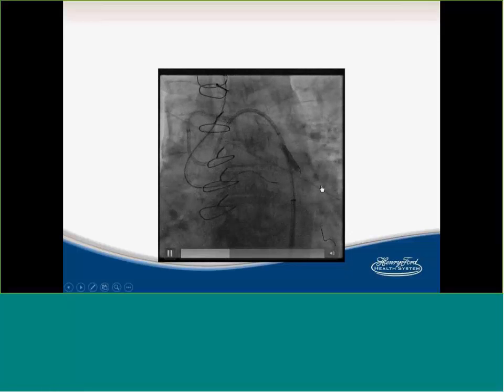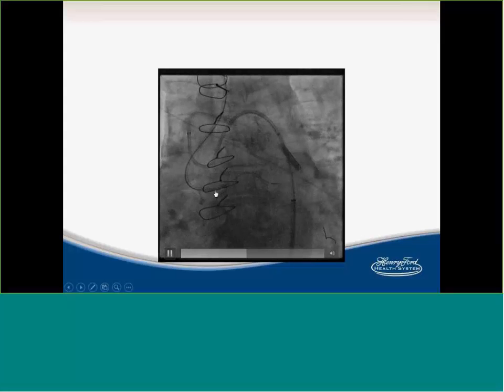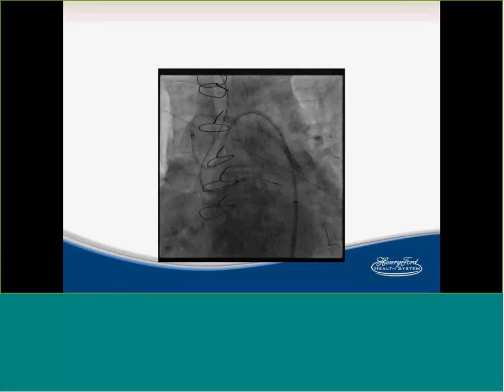This is the Corsair. What I did, I introduced a balloon inside the SVG. This is a 4 mm balloon. I trapped this wire retrogradely, and I'm trying to push, and I couldn't go. This is actually a Turnpike microcatheter. Look at the guide backing out. This Turnpike tip was damaged. The wire was damaged. Everything was damaged. I had to pull the whole system out and go again.